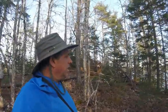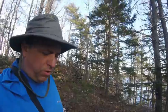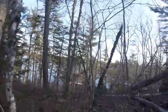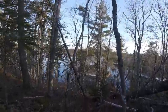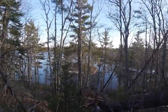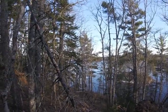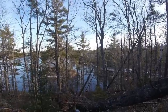I doubt the old GoPro will give it justice from up here, but thought I'd share the view here a little bit. Climbed up the hill. There's the lake down below. Little island. She's pretty out there tonight.